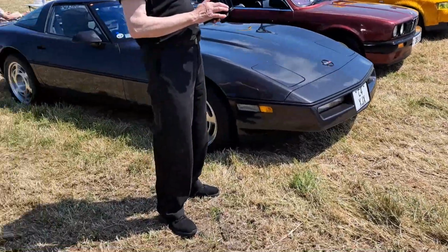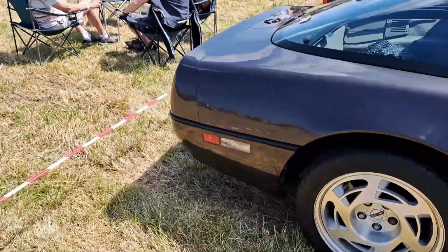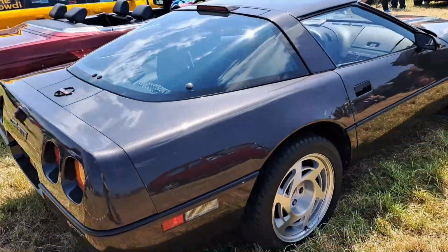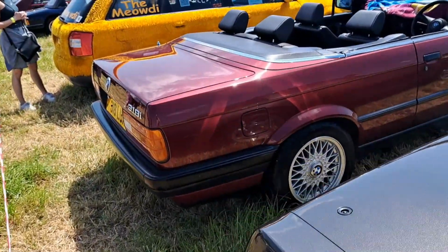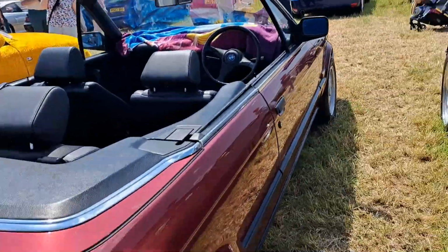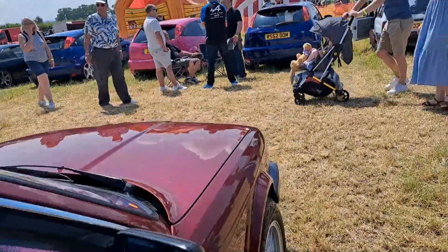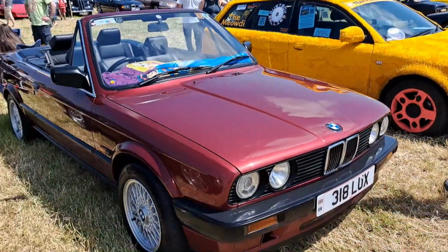And then another Corvette C4 with an appropriate plate on it. Yeah, interesting. This time with the E30 convertible, it is a 318i Lux according to the registration plate. I have no reason to argue with that. Be about 89, 90, maybe a bit later.